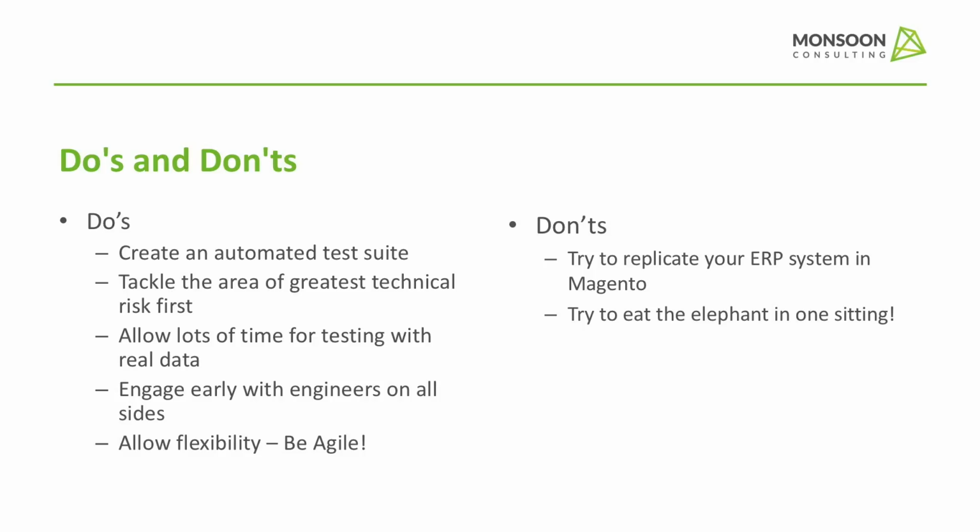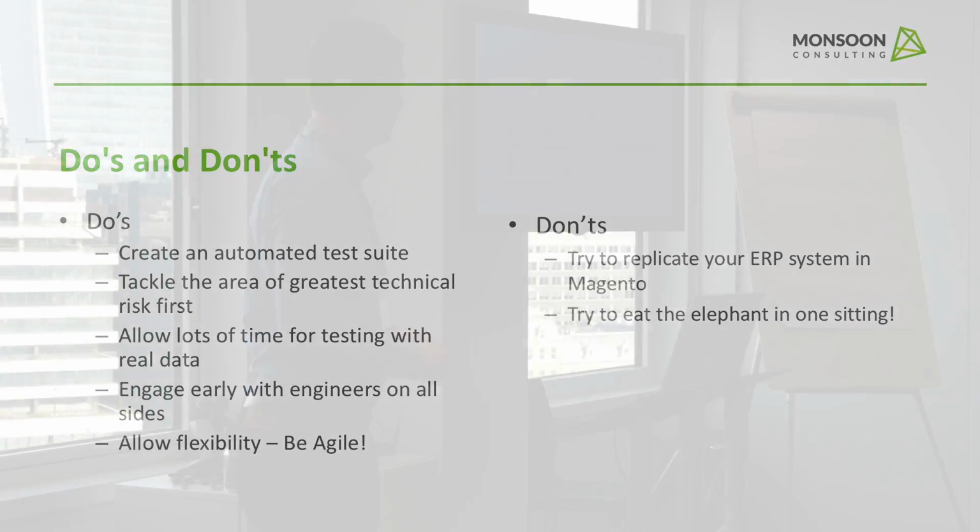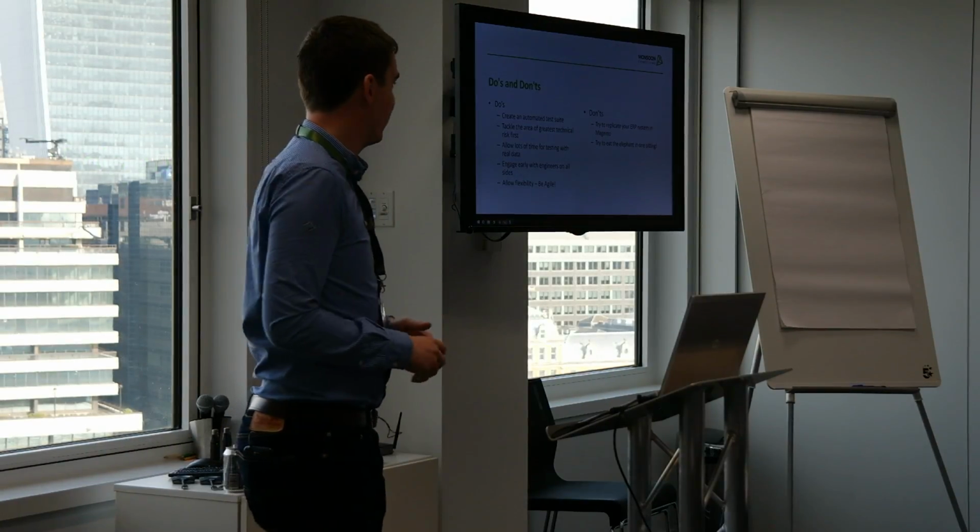So at a certain point, if it looks like it's way too complex to integrate a certain type of data, then take a step back and see, is there an easier way to do this? Is there value in replicating, or is it easier to do a web service call and work it from there?